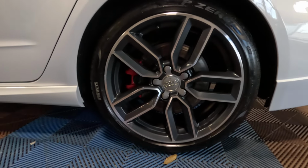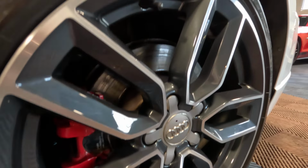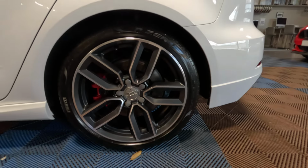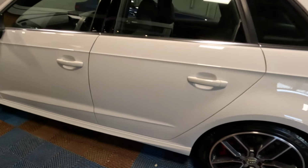Rear near side alloy wheel, again, same story, free from any damage at all. We'll have a look at the brake disc there. We can see that the disc face is all nice and clean. It's nice to see it on the red calipers as well, which is an option, and we've got the Pirelli P Zero premium brand tag on the rear as well.